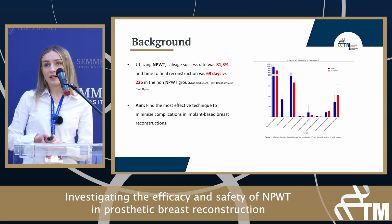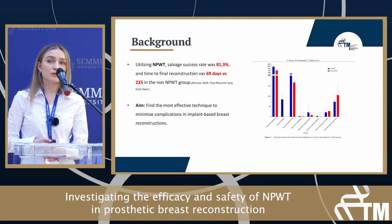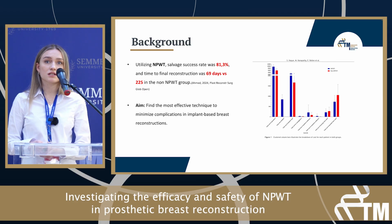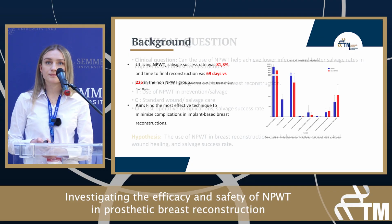As we can see from this graph, even though the beginning costs of utilizing negative pressure wound therapy can be way higher, with time regarding the benefits of this therapy, we can actually decrease the costs of the healing of these patients with reduced outpatient clinic visits and fewer complications. Our aim is to find the most effective technique to minimize complications in implant-based breast reconstructions.